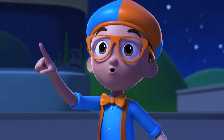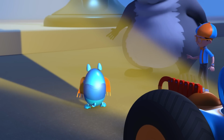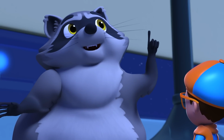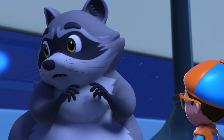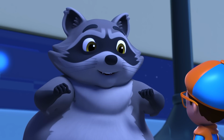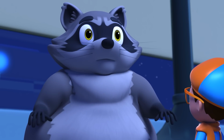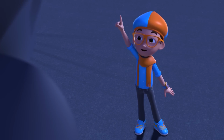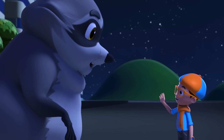Whoa! Look out! It's okay, Blippi! Oh, thanks, Rita. That's another great thing about being nocturnal. A lot of the animals that want to chase me are asleep. I like it better with less unfriendly predators around. Something smells good. Let's go! To the Blippi-mobile. This time, I'll drive.